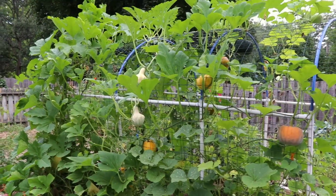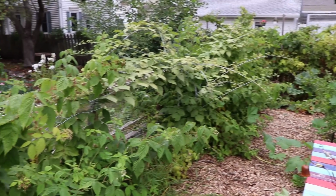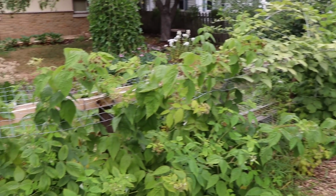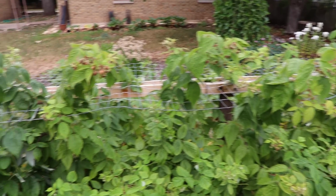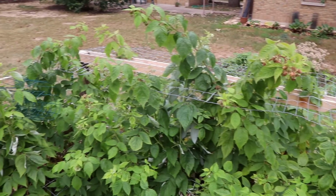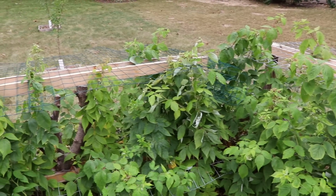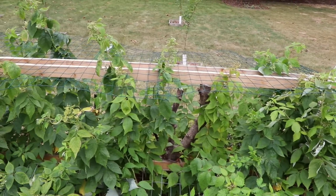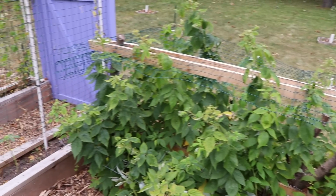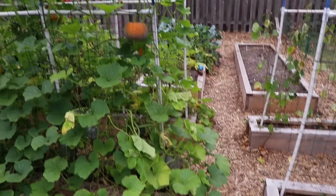All right, we'll get back to the big arched trellis, but I wanted to bring you over here and just slowly pan by all the raspberries so you can see the pollinators that are going crazy in there. It's pretty cool. It is a busy time of year, lots of bumblebees. We're already starting to harvest some of the raspberries, although the big harvest is right around the corner. Give it another couple weeks.